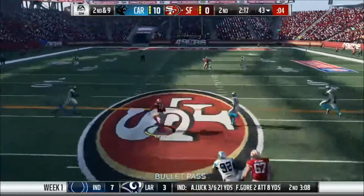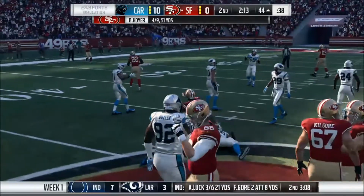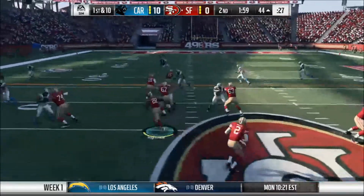Hoyer hit as he throws, but he got it off. It's caught by Curley, and Curley's able to get into Carolina territory. So good throw right there from Hoyer while he was hit. Able to keep the chains moving. We've hit the 2-minute warning now. Here goes handoff to Hightower.